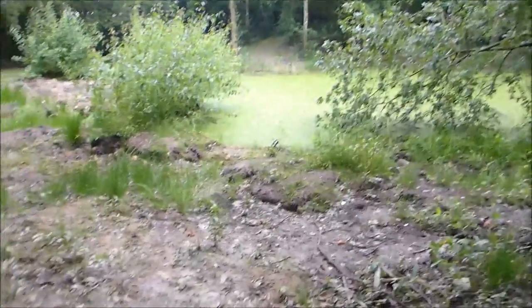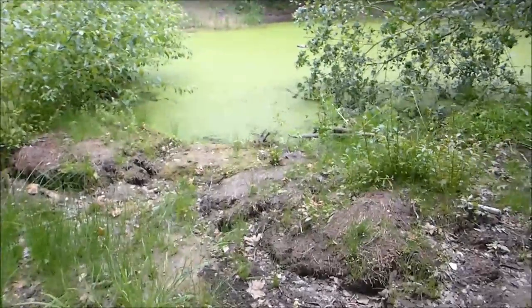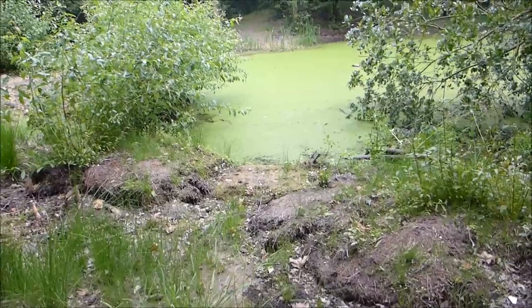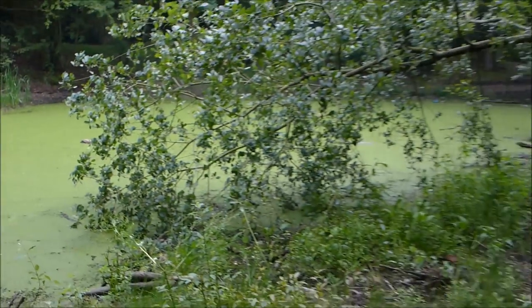Anyway, I can just go through here. Whoa. I think we're standing on what was the bottom of the pond. We've had so little rain this year that it's just over there. I can see another dragonfly. Stay here. See if it moves. Don't go any closer. So yeah, this is what's left of the pond. Not very nice, is it?